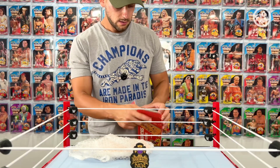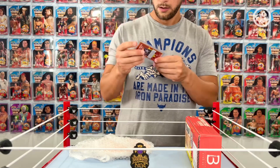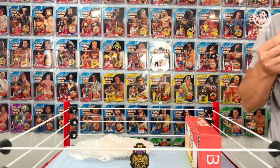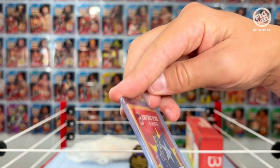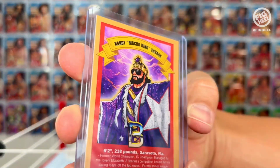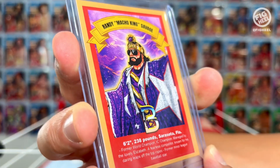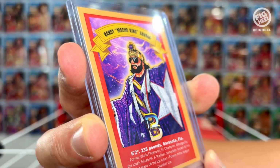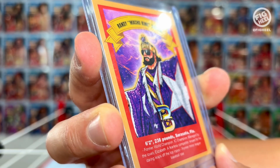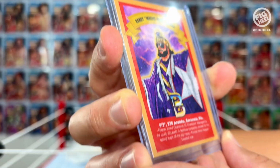Inside, we have a very nicely done Randy Macho King Savage trading card. Look at that. 6'2", 238 pounds from Sarasota, Florida. Former world champion or continental champion, managed by the lovely Elizabeth, a fearless competitor known for his daring leaps off the top ropes. Former minor league baseball star.